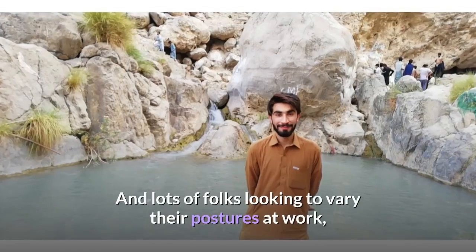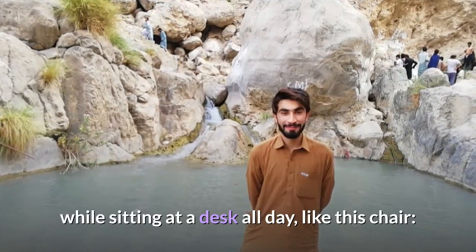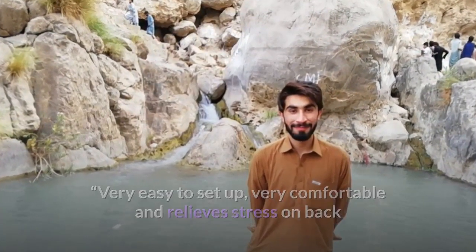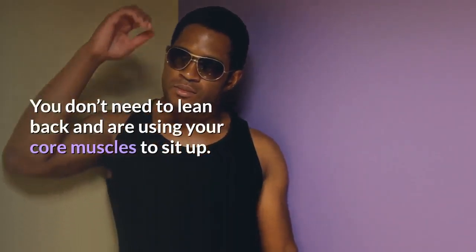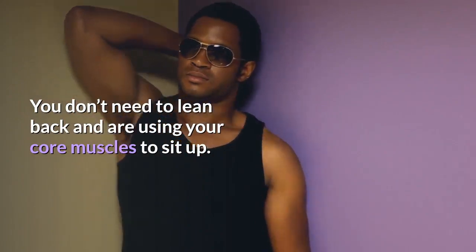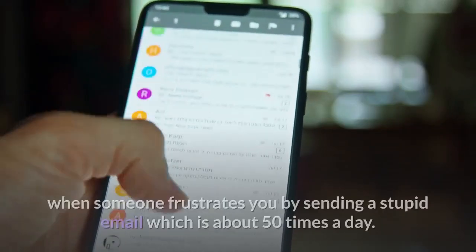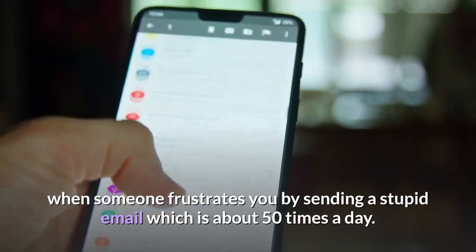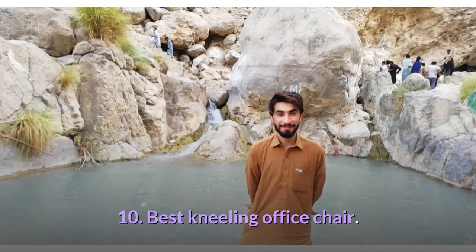And lots of folks looking to vary their postures at work, while sitting at a desk all day, like this chair. "Very easy to set up, very comfortable, and relieves stress on back and legs because you are sitting a different way. You don't need to lean back and are using your core muscles to sit up. Overall you just feel better and can bounce up and down when someone frustrates you by sending a stupid email, which is about 50 times a day. Very soothing." 10. Best kneeling office chair.